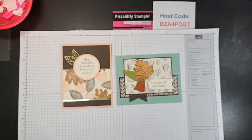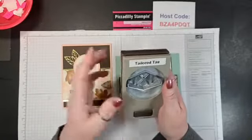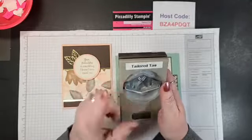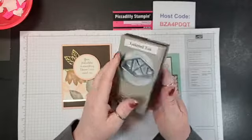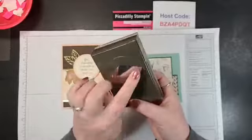The punch. Which punch? Where can they buy it? The Tailored Tag Punch, I believe. I sell it. If you go to the Shop Now button here on my page on Piccadilly Stampin', you can purchase it there. And that's what it's called, Tailored Tag Punch. So it punches out this whole shape.